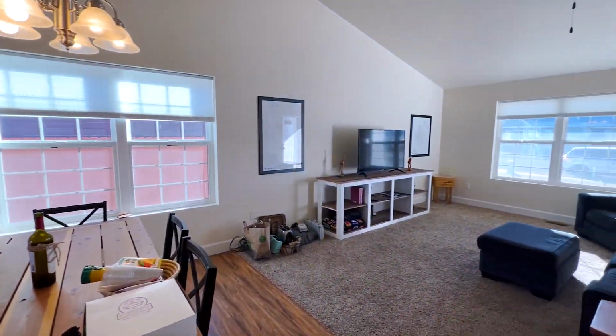And be sure to stick around until the end. We're going to take a look at a property that you can get right now for $559,000 right in an ideal spot in Meadowlark Ranch.